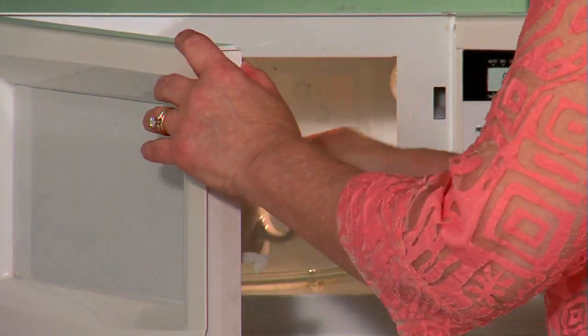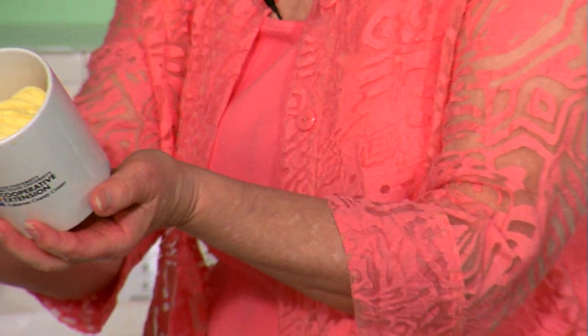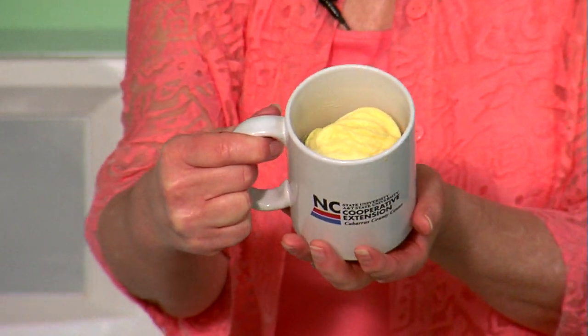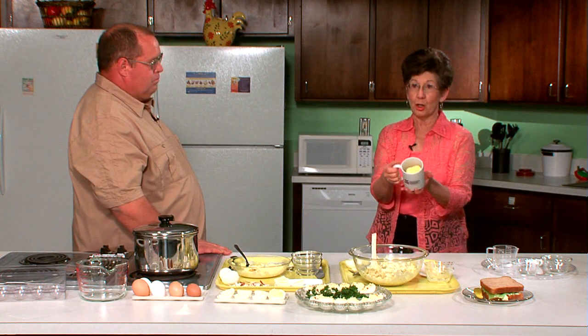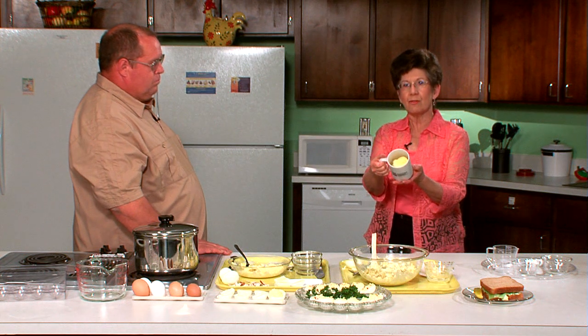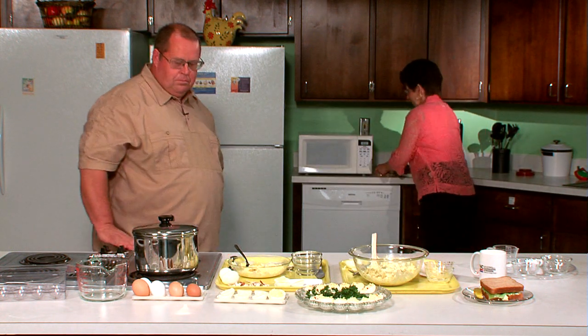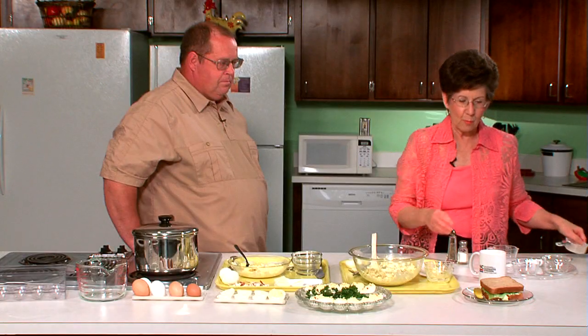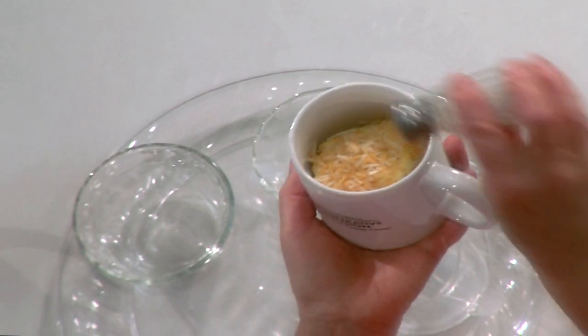We're going to release it. And I don't know if you can see it, but the eggs have risen up. My microwave at home, the eggs will literally go up because I have a microwave that's a little bit newer than this one. But now that the eggs are finished, we're going to add the cheese. Let me just reach back here and get the cheese. We're going to sprinkle 2 tablespoons of cheddar cheese on, okay? And then we're going to salt or pepper this to taste, not a whole lot.